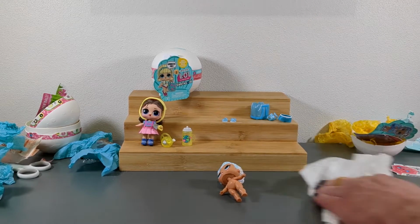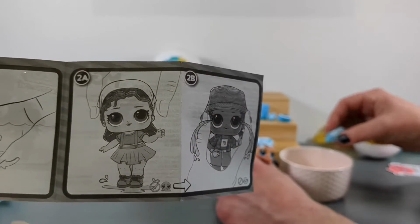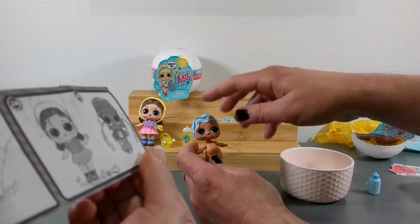I guess I've never really looked at the instruction cards for these, but I really enjoy how they drew the girl that pees herself. She just drips.